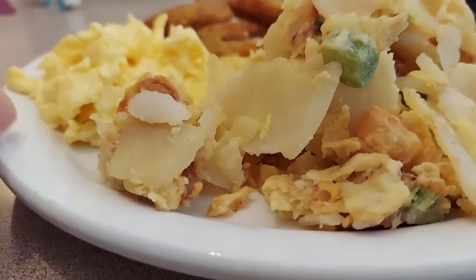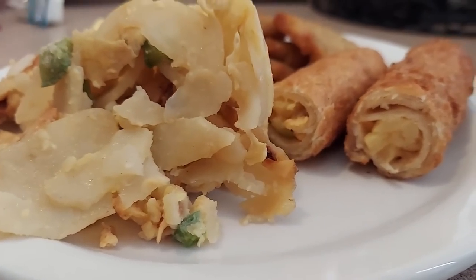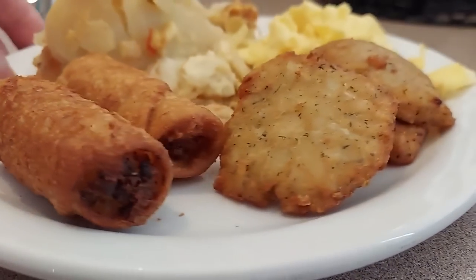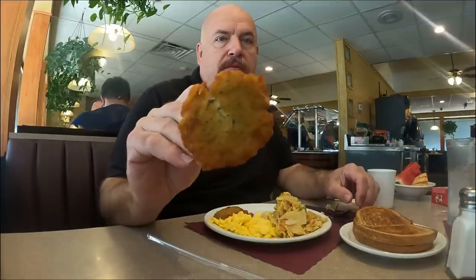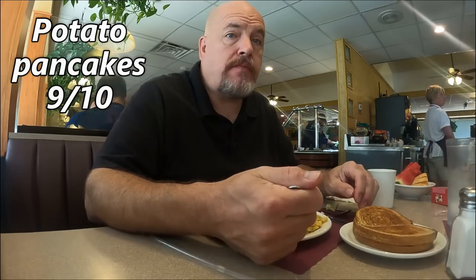On to plate number 2. Now, these items look just as good as I remember them from last time. Let's see if they taste as good. Here we go. They call these breakfast egg rolls. There's egg, sausage, cheese, and just a little bit of spice. They taste so good. These potato pancakes are rarely found on buffets, but they are very good. I highly recommend them.